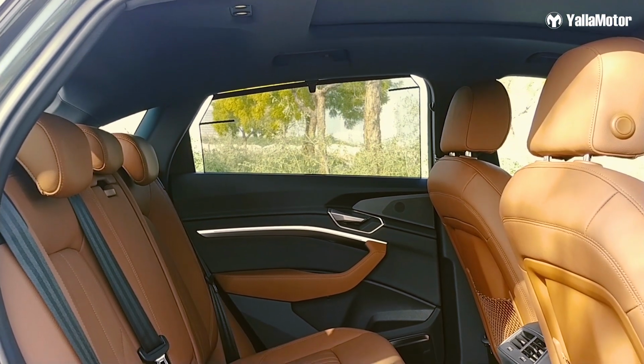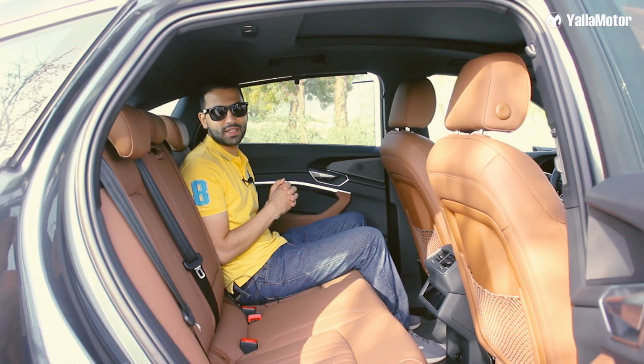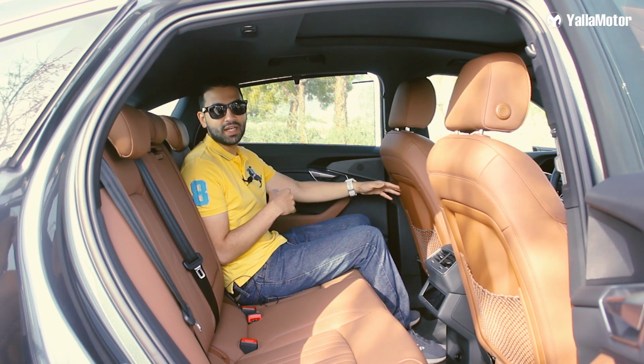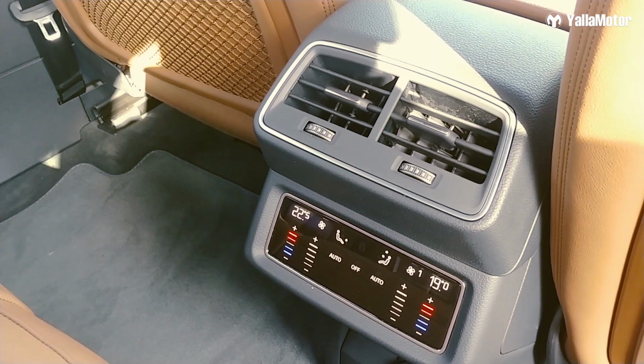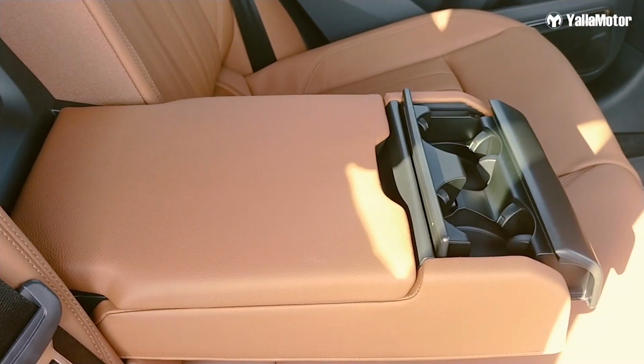Being a Sportback, or an SUV coupe as other brands would call it, you would not expect much space in the back, but that's where it will surprise you. There's plenty of headroom and legroom, and to make the journey even more comfortable for those who are seated in the back, there's a 4-zone climate control system, sunshades and cup holders as well.